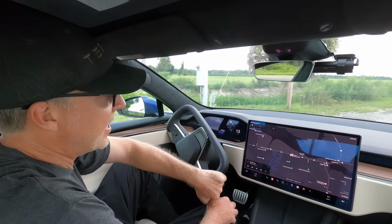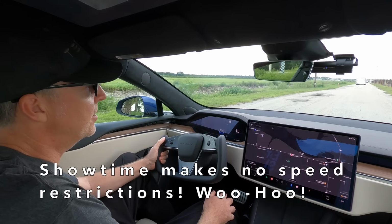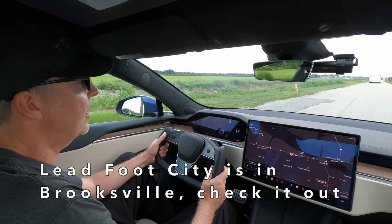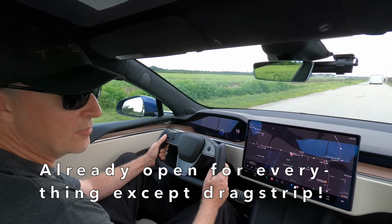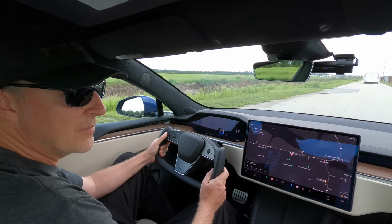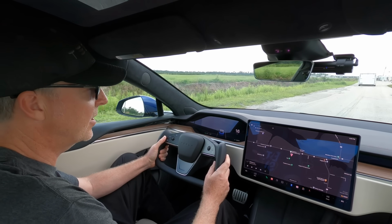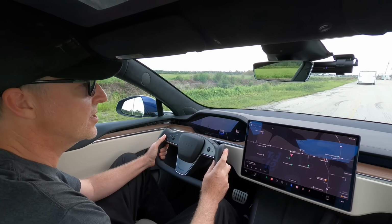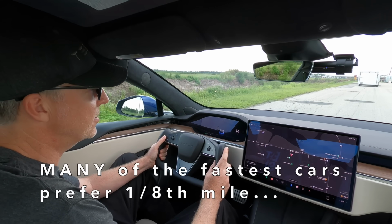As it relates to the tracks, thankfully I've got a 1/8 mile track near me, Showtime drag strip, as well as they're building one, a place called Leadfoot City in Brooksville, and I do plan to go out there from the first day they open, which hopefully will be in the next few months. But I have a strong preference for 1/8 mile tracks, and I'll tell you why. I know that a lot of people might prefer quarter mile. You know, they've got their Mustangs, Camaros, Hellcats, and they know what an 11-second car is and what a 12-second car is. But the fact of the matter is the fastest cars race 1/8 mile.